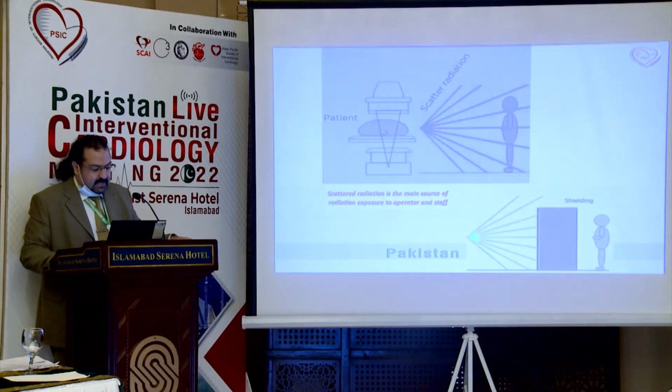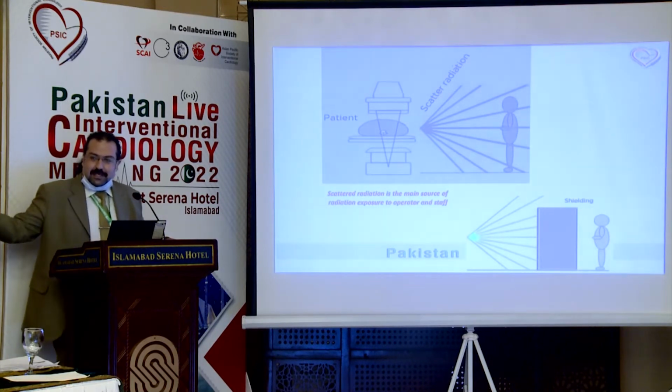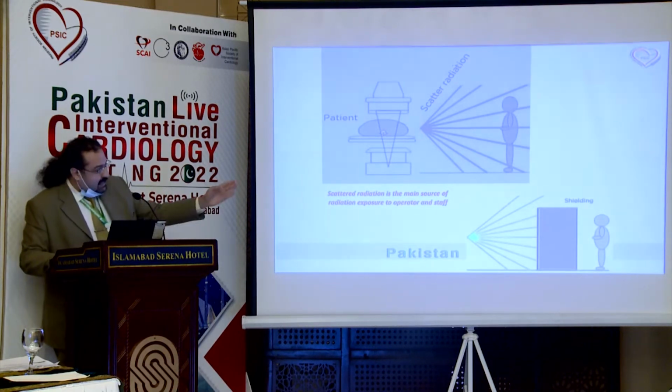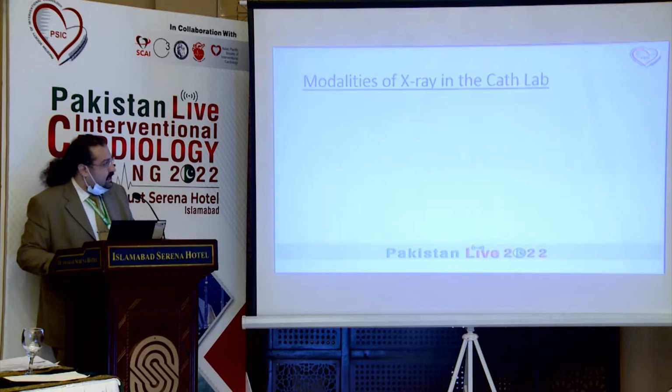So for you as cath lab staff, the patient is radiating you. You are radiating the patient to help him, but he is giving you scattered radiation. So you need to be careful. Keep a distance and always keep a shield in between. From here the idea of shielding has come. You have to keep a barrier between you and the patient whom you are trying to treat and help.